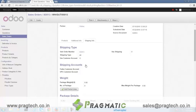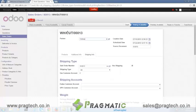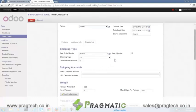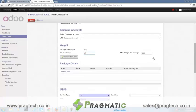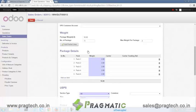So now we'll go to create a packing list. I'll show you how we have minimized the user efforts just by putting the number of packages and the maximum weight per package, say 2 pound. You will be able to add packing lines. So the total quantity, or say the total weight, is 10, and the same 10 packages will be visible here.